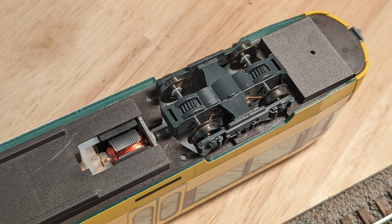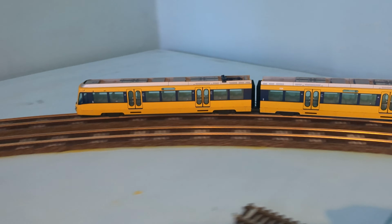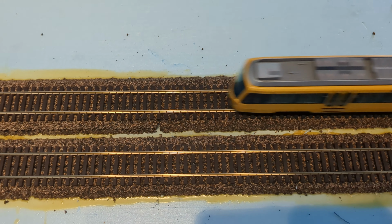Another shortcoming is the motor and drivetrain. It's very noisy. Older modelers will remember the coffee grinder growl of the old Athearn Blue Box diesels they used to make back in the 1980s. It's louder than that. Here, have a listen.